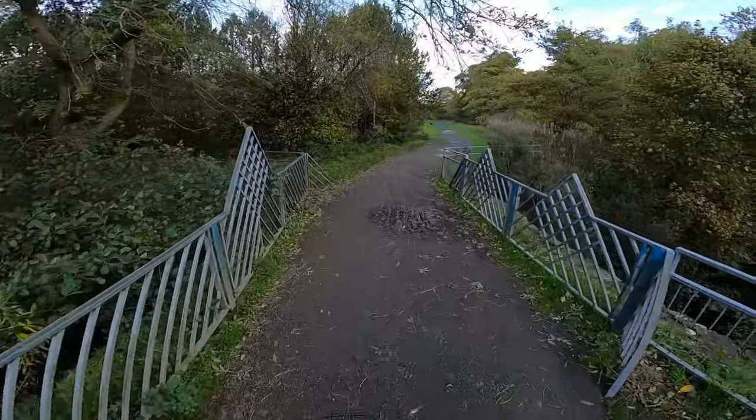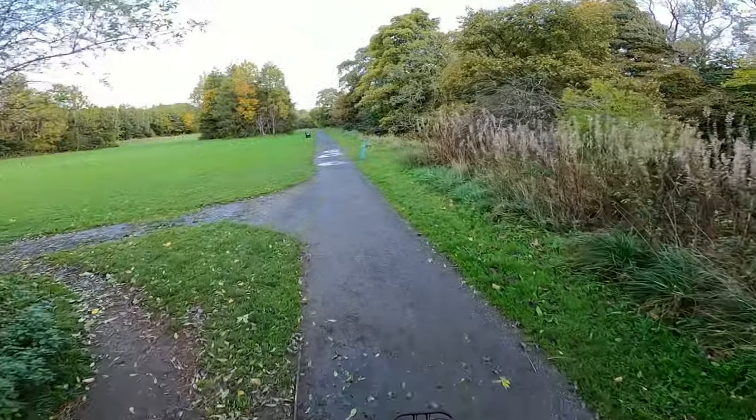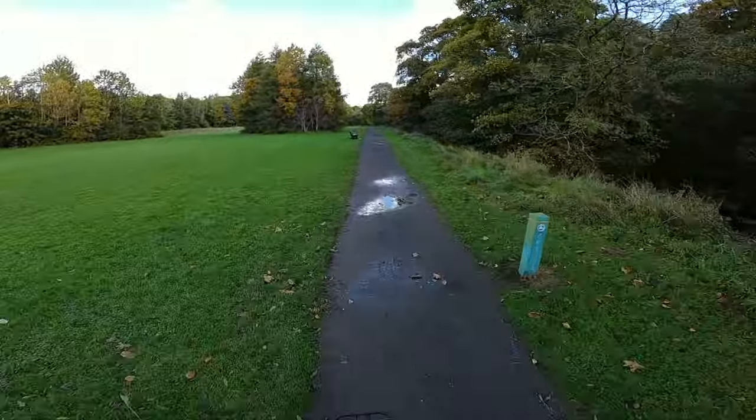This is the bridge over the Folly Burn, or Ely Burn as it was originally known, and from which the district of Ely Burn gets its name.